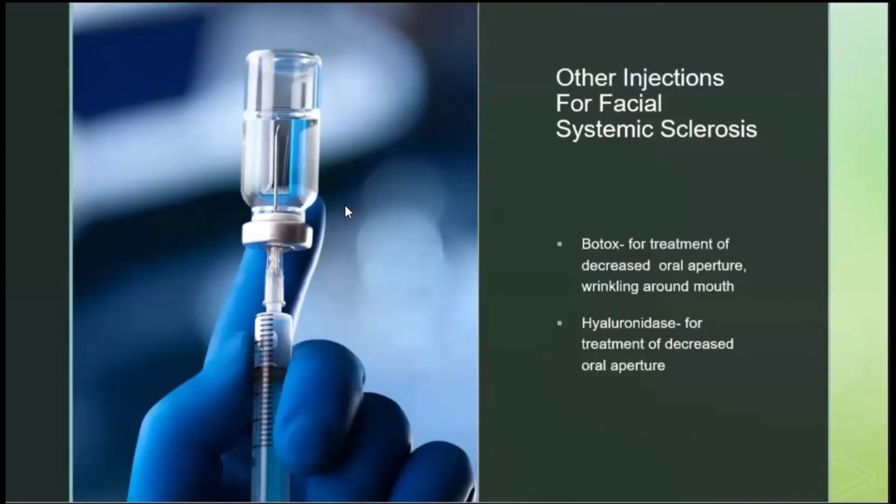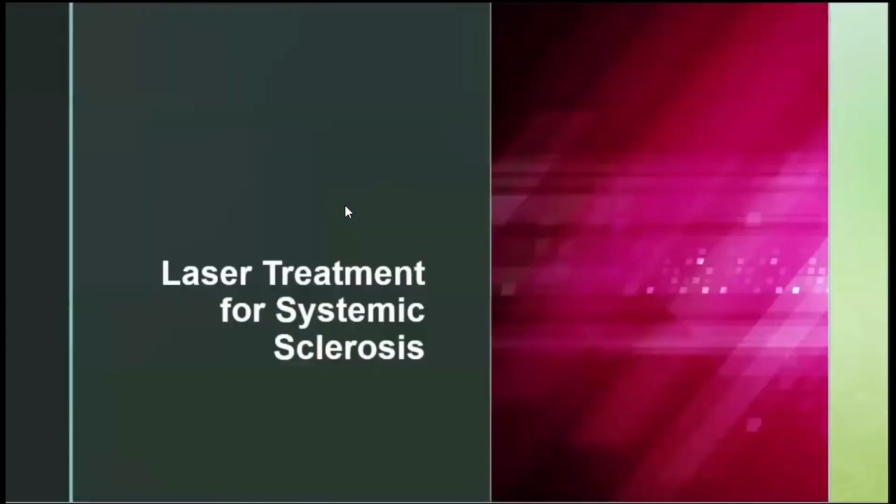So my colleague sometimes uses a combination of Botox and hyaluronidase both to try to address some of the wrinkling around the mouth and then also relax and increase the ability to open the mouth. Now, this is not going to be dramatic. So if you're really having restriction in your oral aperture, you might get like 0.5 centimeter out of this treatment. But for some people, it does feel that they have a little bit more motion. We can then also use filler or fat transfer to further address the wrinkling or furrowing around the mouth.